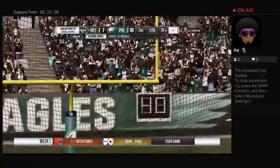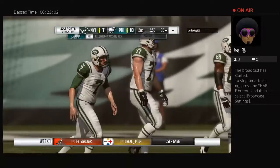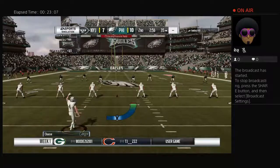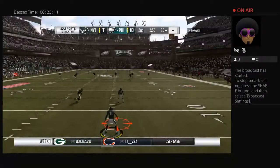Big pass downfield, and you hit the end zone. Almost feels like two boxers just throwing haymakers at each other, doesn't it? One connects with a big one, the other comes right back. And they attacked right back on the first play of the drive and hit them big.